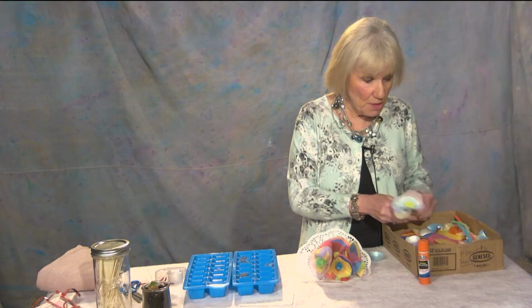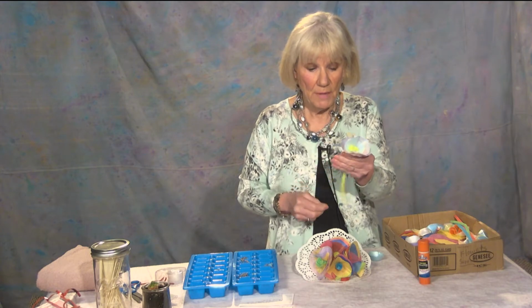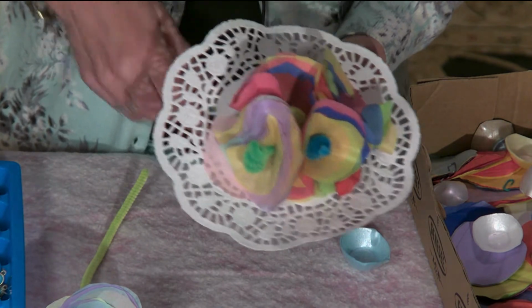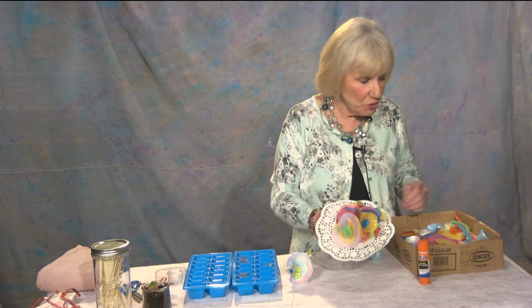And then we start to put the blossom together by using what is, of course, not recyclable, the pipe cleaner. I'd call this repurposing because I would save the colored paper or the tissue paper for a very long time throughout the year. And so this would be paper I didn't use, or it was creased, or it was crinkly, or whatever. So anyway, I'm going to just make the blossom first.